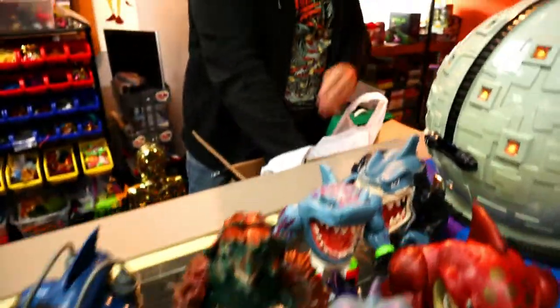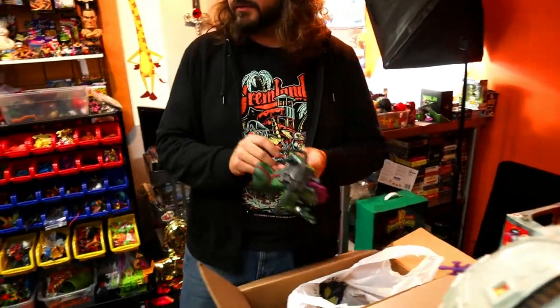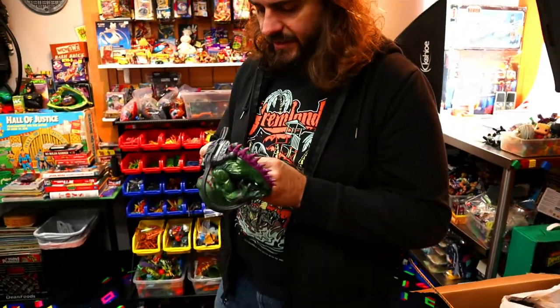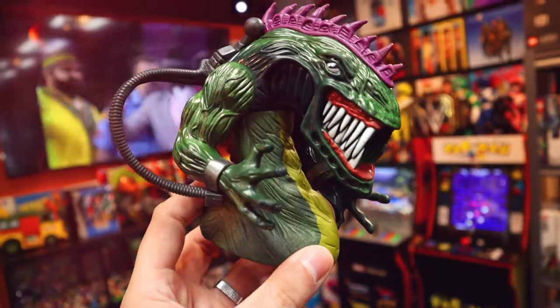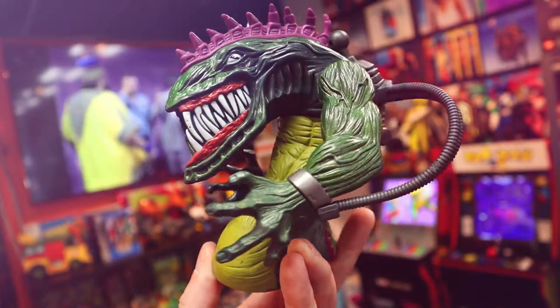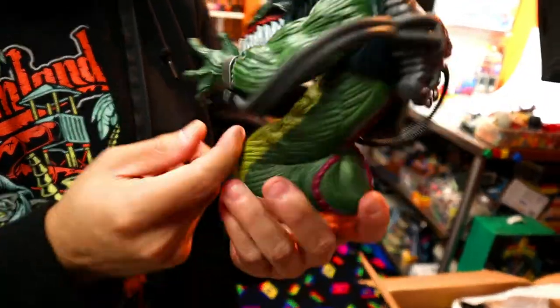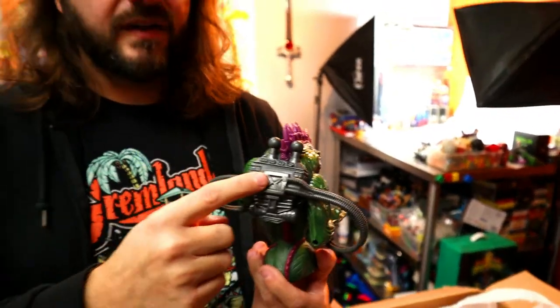All right, speaking of bringing home with me, I've got a couple that I intend on taking home. So this dude's name is Reptile. He's another one of the villains. He comes with a lot of stuff, right? He is massive. First of all, here's his backpack, which is awesome. Attaches at the wrist. I looked this piece up. It's a $75 piece.